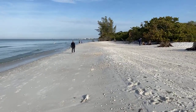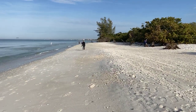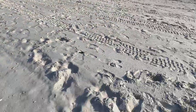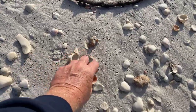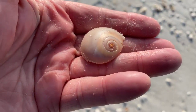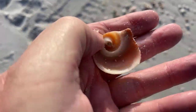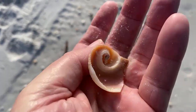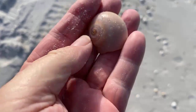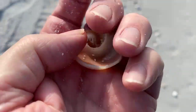I think I'm going to go back and look at the rest of that pile, even though our friends were going through it pretty well. Please tell me. No, it's broken. It's just the top of it. Saw that just sticking up out of the sand, but there's no bottom. It's kind of neat. I think I'm going to keep that. It's a good look at the top of a moon shell. That's kind of cool looking.